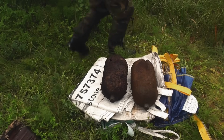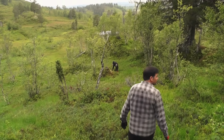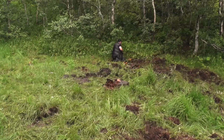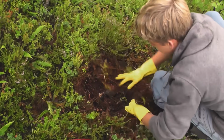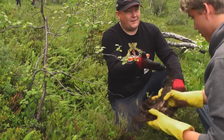The discovery of key reconnaissance items is a boost, but Tony soon realises that they need to widen the search area. So we were hoping that a lot of it had gone bang into here, whereas it appears it's exploded and scattered over a wide area. Although the team now have more ground to cover, the new search area pays dividends. There we go. Well done.